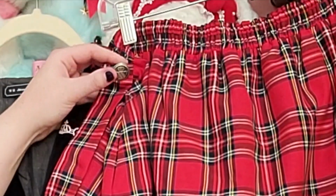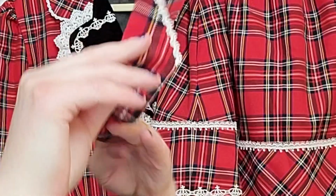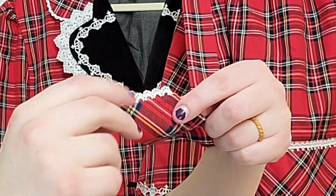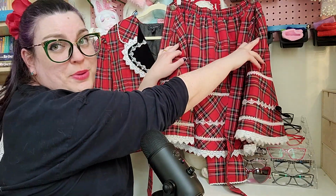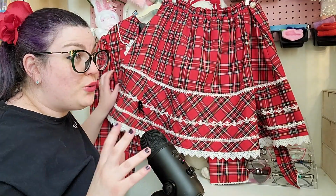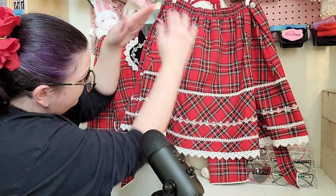The buttons used here to attach these waist ties are so cool. The waist ties have this little bit of lace at the edge just to trim them, and the skirt has 2 functional pockets. Now the cut of this skirt is super cool. It's very much old school inspired in that it's not one of those giant rectangles gathered into a cupcake shape skirts that we see so much, especially in Sweet Lolita now. This is very much more classic and old school. It's gathered at the top and it's got this kind of A-line cut that comes down.